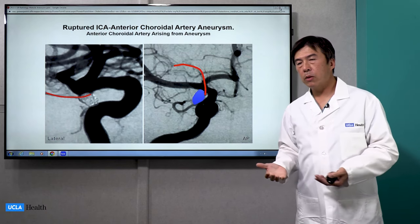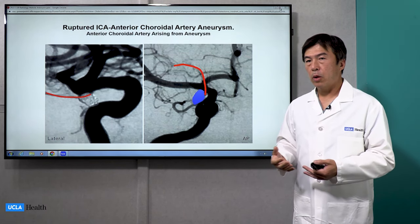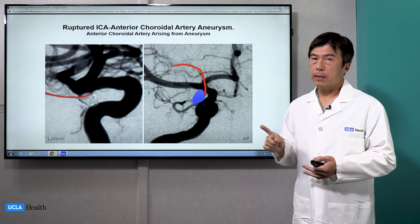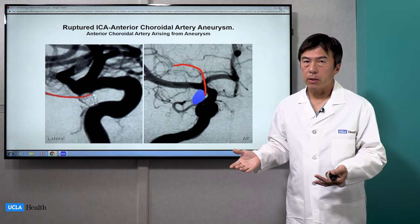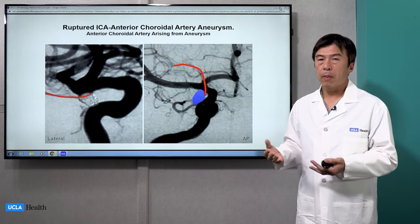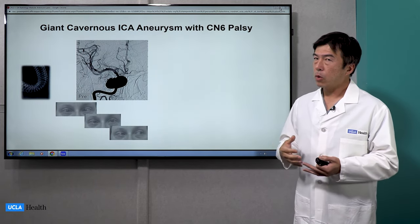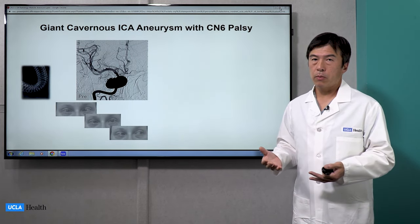So compared to open surgery, the learning curve of aneurysm coiling is steep, and it is highly skill dependent. So it's very important to be seen by an aneurysm professional. And coiling is great, but it does not work for certain cases.